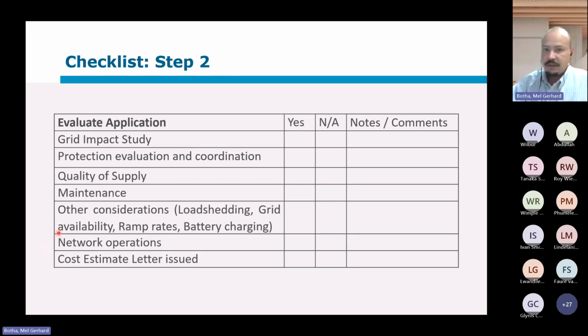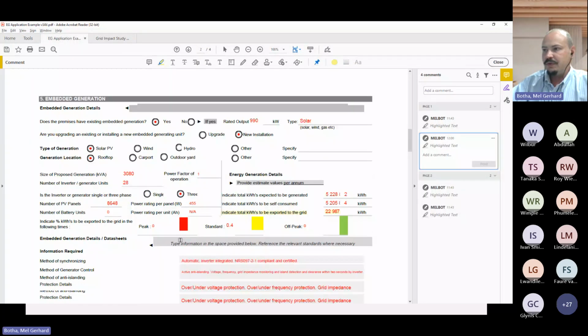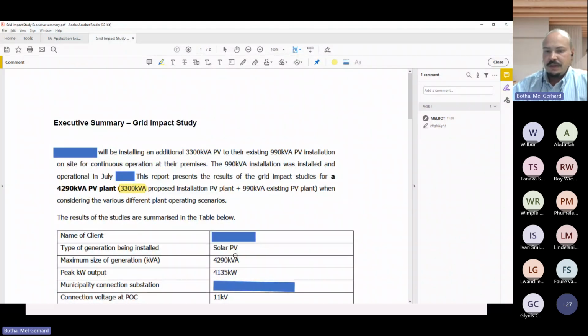So let's look at the executive summary. Firstly, it says that the customer will be installing an additional 3,300 kVA in addition to the existing 990 kVA. This is one of the first things that I've picked up. This is not what's in the application form. The application form said 3,080. So of course, this might make you want to go back and say the application form isn't correct. They have to resubmit the application form to fix this.